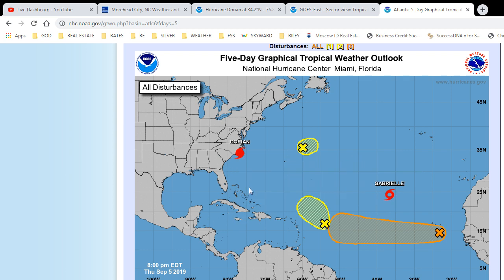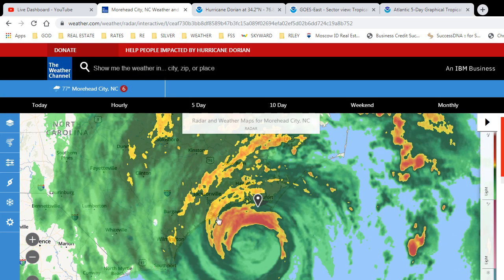Or it may also turn up and take a path that Dorian took. If it takes a path that Dorian takes, that would be absolutely horrible for the Bahamas, obviously. But hopefully that won't happen. Hopefully it'll either stay south or it'll follow past this one and eject off to the northeast. So we'll have to keep a close eye on that one and see what happens with it. But we could again be looking at another pretty strong hurricane in the Atlantic, and we'll have to watch where it heads.